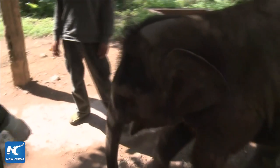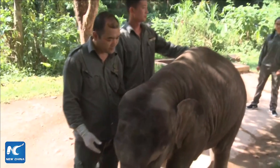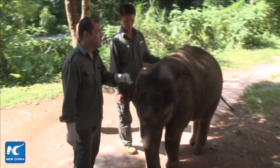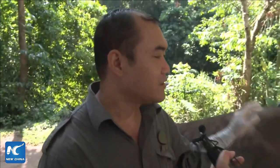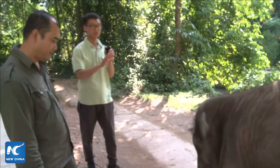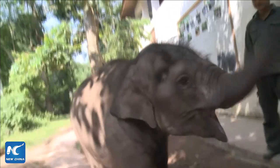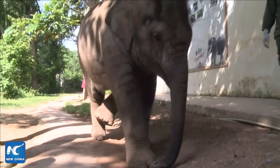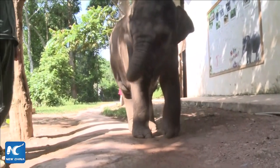You see, this elephant is cute. Here two breeders are taking care of this elephant. Each day, these breeders will take Yang Niu to the jungles for wild access. Wow, it's so naughty. This is useful for her health. And she is playing with mud on the ground. So cute, isn't it?